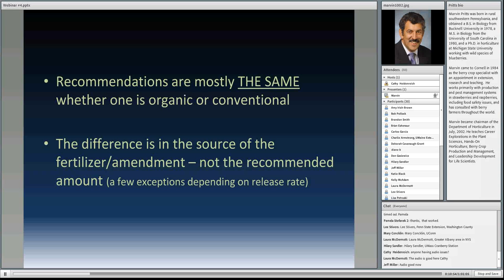But you have to sort of assume that the soil tests that you're using, the procedures and all, are good and accurate, and that the recommendations that come out are on target.